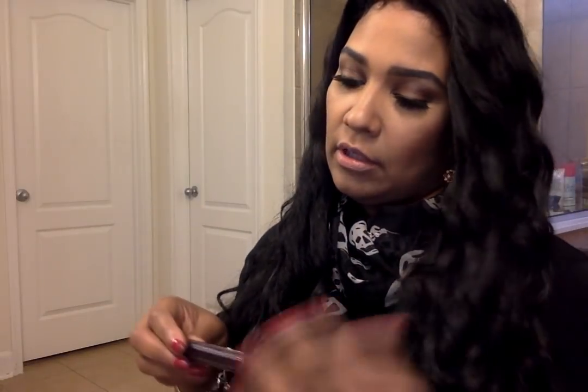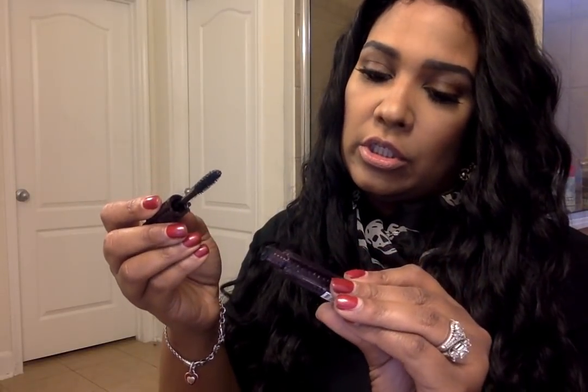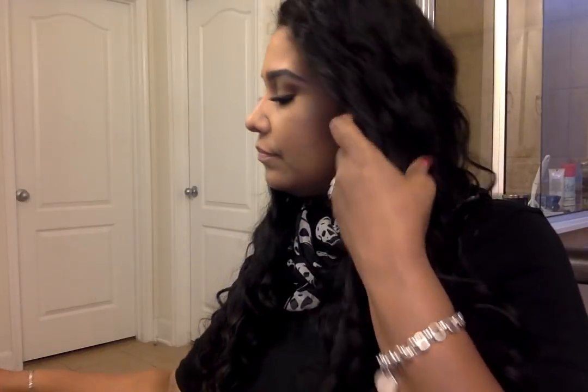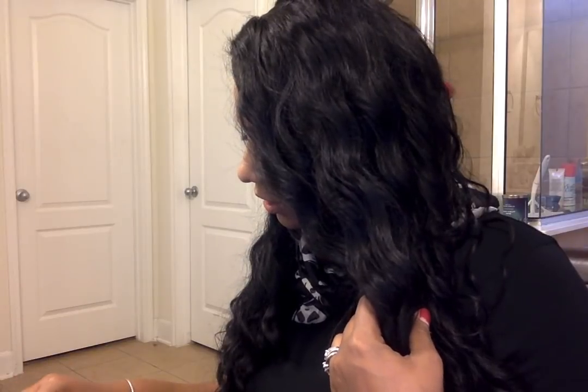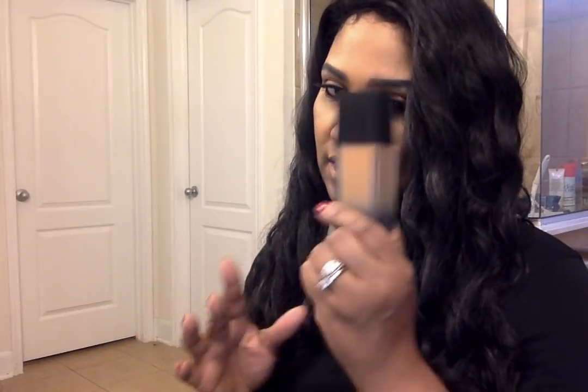And as you know, when you get your points, they have all these different things you can get with your points. I got some Tarte Lights, Camera, Lashes mascara, because I always need extra mascara laying around. But my favorite thing that I purchased has to be this foundation. I mean, flawless. You can't see a thing if you put that on. You don't see any blemishes. I mean, love it.